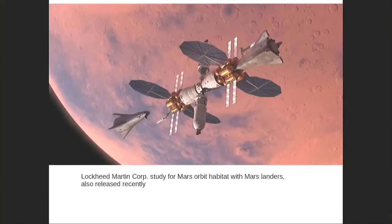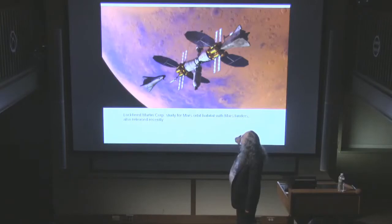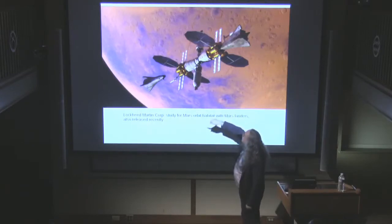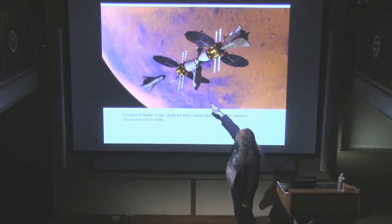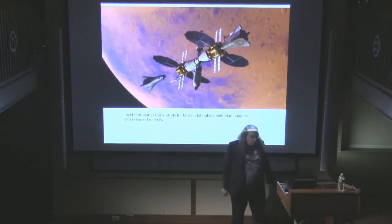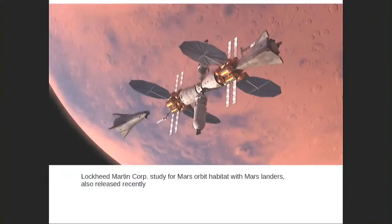Even the traditional aerospace companies are being much more imaginative now. This is a recent study, again from last month, of a Mars orbit base with reusable Mars surface-to-Mars orbit spaceships. And apart from the reusable spaceships, it's built out of technology that exists today for the space station, put together in different ways. And so there are a lot of exciting things to do in space.